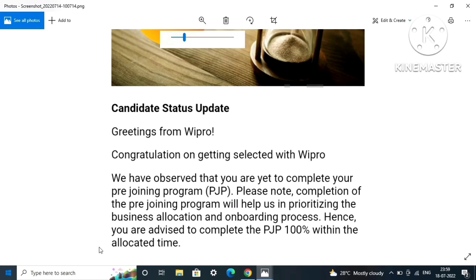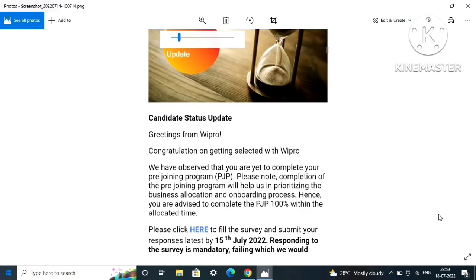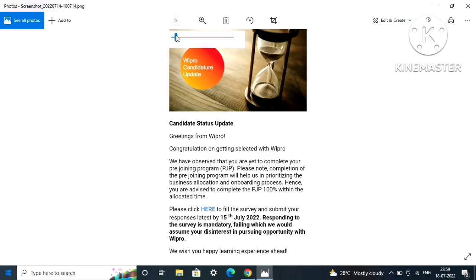As you know, Wipro is delaying so much. If you want further delay, then okay, but if you want your onboarding to be fast, complete it as soon as possible, because if you have received this mail, there must be a reason. So click on that survey form and fill it up as soon as possible. This survey form is mandatory for all of you to respond to, so don't miss it.